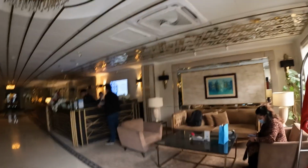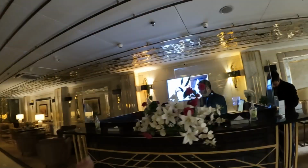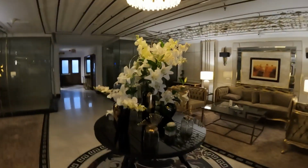So as you come in, this is the chilling area, as you can see right here. What you could call the lobby. And that's the reception right here. It's another sitting area here, as you can see. Very spacious. It's very clean as well. And on this side as well. Beautiful flower piece, as you can see.